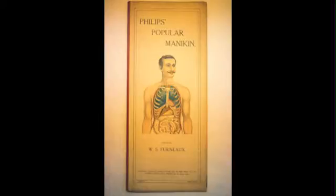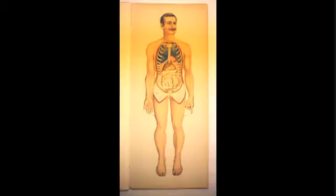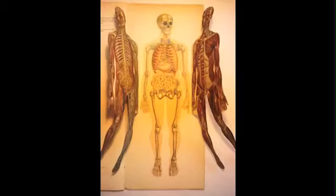This is Phillips' Popular Mannequin, and my father has a mustache just like that to this day. He has a big handlebar mustache. That's one of the reasons why I got this, because it looks like my dad. And Phillips' Popular Mannequin, again, throws all the way back to those teaching books about anatomy and allowing students to understand the inner workings. This is actually a very elaborate book.